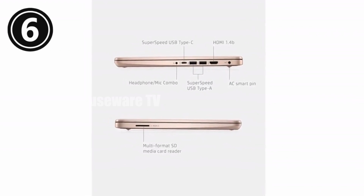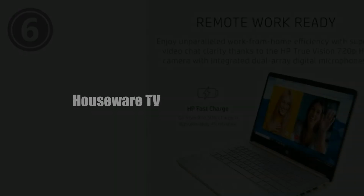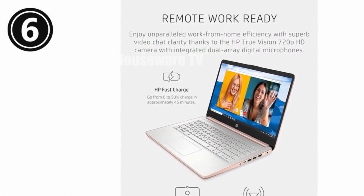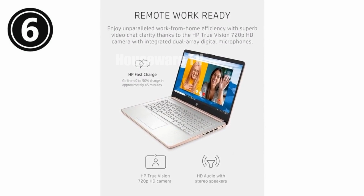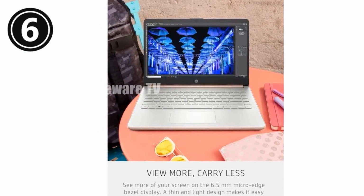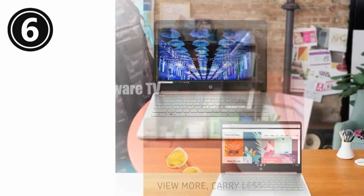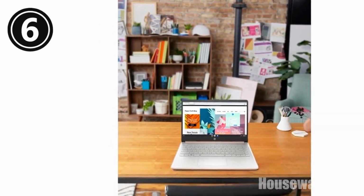Moreover, this device doesn't just keep you productive, it keeps you connected. With reliable Wi-Fi and Bluetooth capabilities, staying in touch with your team, friends, or family is effortless. And let's not forget, it comes with a 1-year subscription to Microsoft 365, giving you access to essential tools like Word, Excel, and PowerPoint. Everything you need to stay on top of your game.